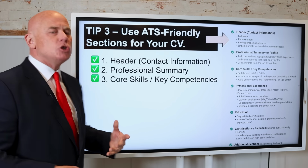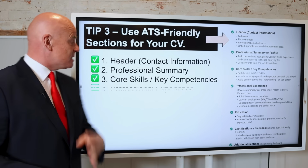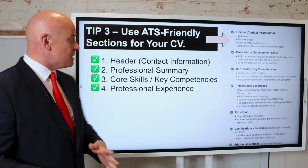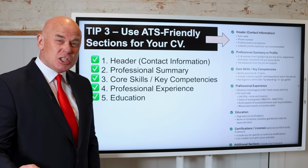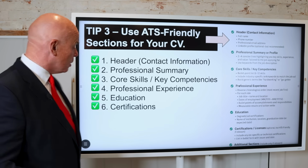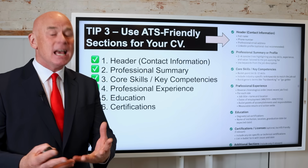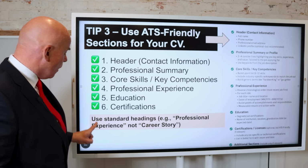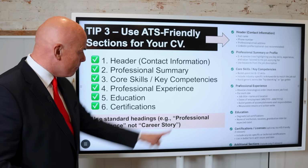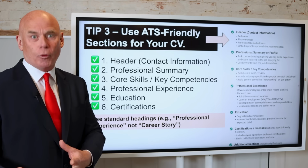Number 3 is your core skills and key competencies. Section number 4 is your professional experience. Section number 5 is your educational background. And section number 6, which is optional, is any certifications you have attained in your career so far. So make sure you use standard headings, for example, professional experience and not career story.